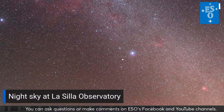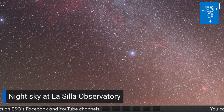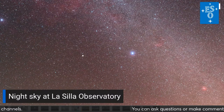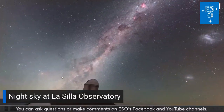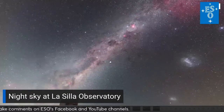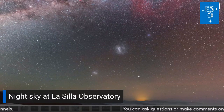Here at La Silla, we have a lot of dark places, so you can go camping and see the sky in a very beautiful way. Also, we have a lot of constellations. You can see over here Scorpio with Antares. And you can see a lot of constellations, but another important thing, because we don't have much time left, are the galaxies.